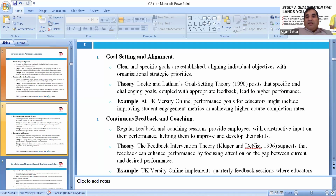High performance. At the university online, a performance goal for an educator might include improving student engagement metrics and achieving a high course completion rate. So that can be in a teaching and learning environment. People complete the qualification and our success rate increases. So, continuous feedback.